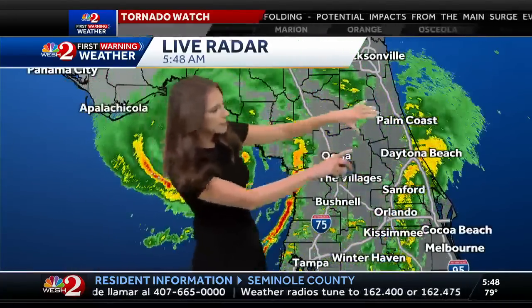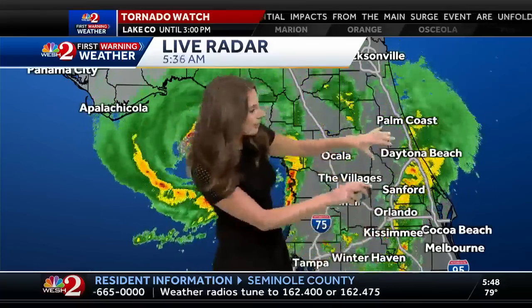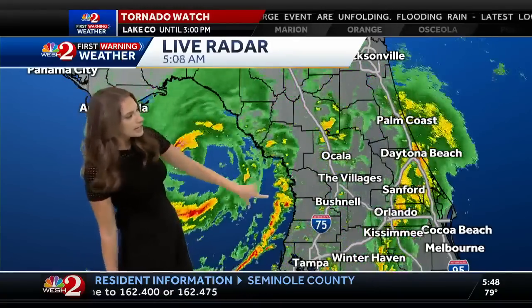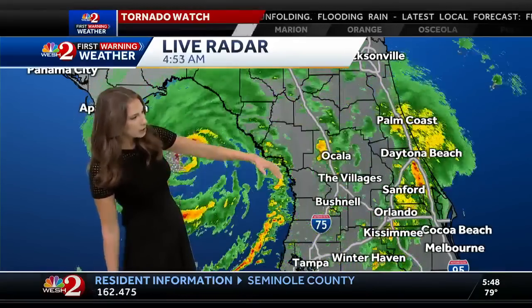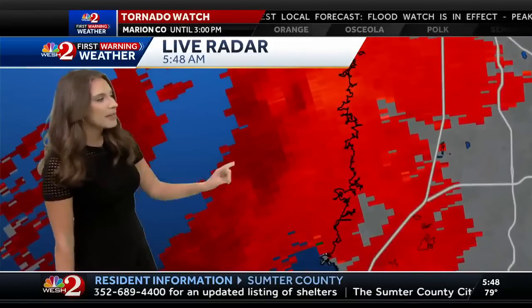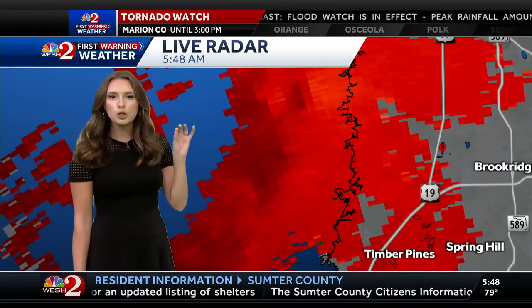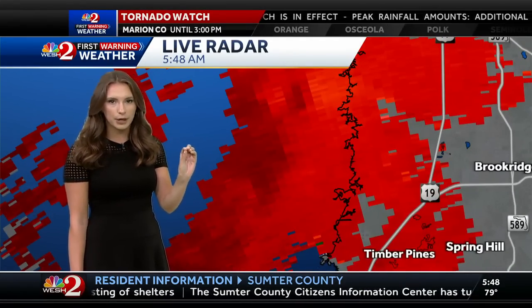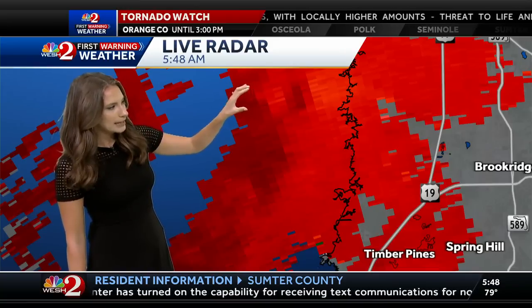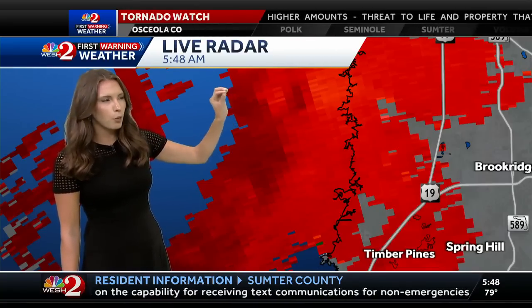So here's that first outer rain band that we were tracking with that couple of tornado warnings earlier on this morning. No active warnings right now. Second rain band is now working into the Gulf Coast and starting to work into portions of Marion County. And these rain bands are really going to be tricky and something that we need to watch very closely because these are going to pop up very tight areas of rotation. You really need to look at the radar and picture what is going to happen.